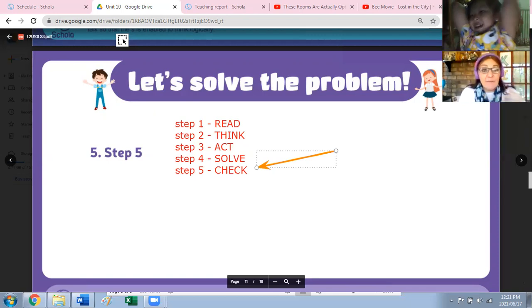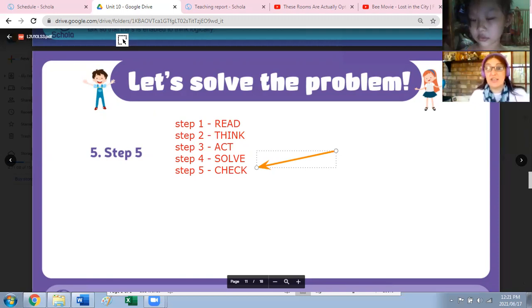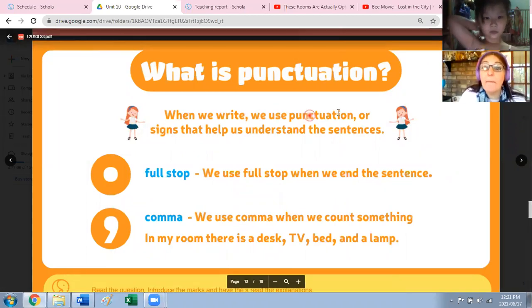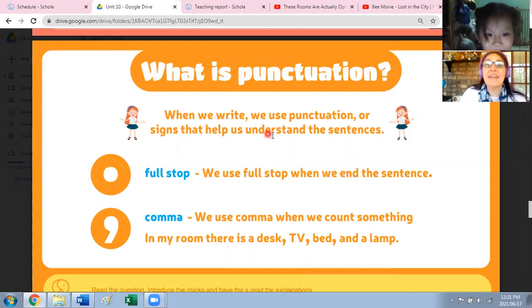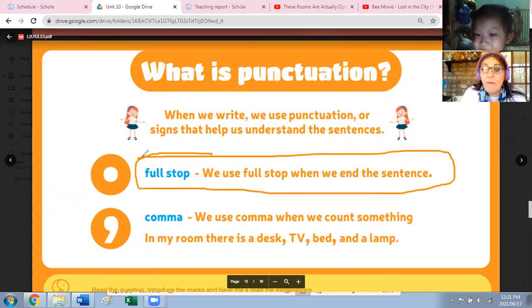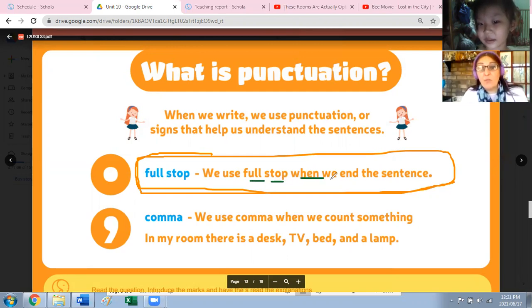All right, the next part, we're going to learn about punctuation, okay? When we write, we use punctuation or signs that help us understand the sentences. Can you read for me, Quinan? Full stop. We use a full stop when we end the sentence.